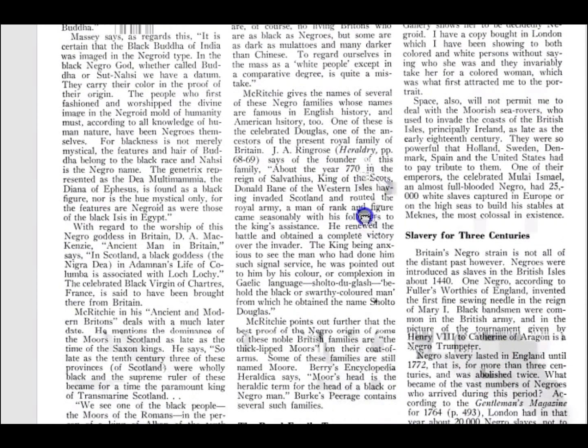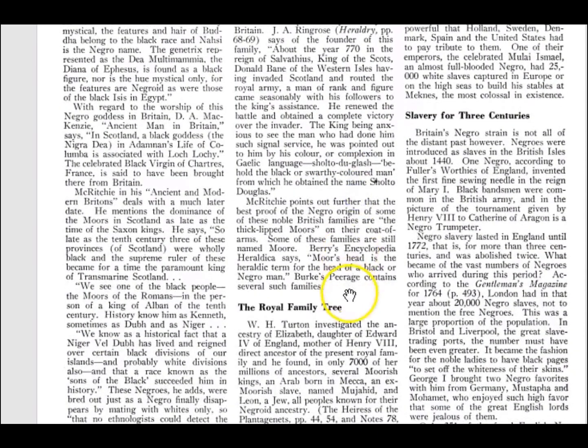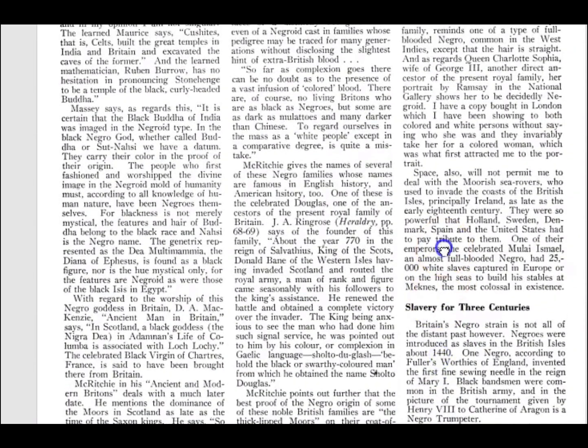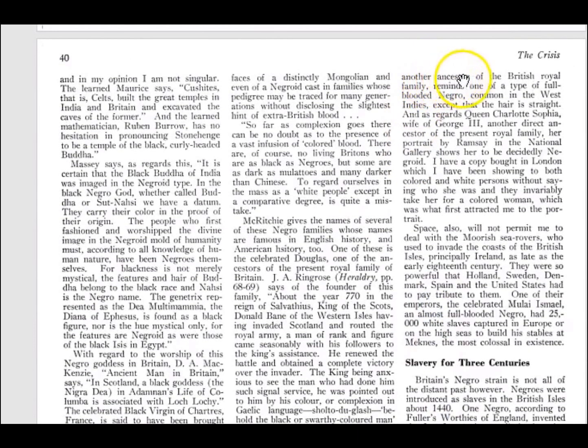Now, the first is talking about King James the First. And I just want to be clear on this. Make sure this is the portrait of James I of Scotland. And let me scroll up here again. It says another ancestor of the British royal family. Now, this is not talking about King James the sixth of Scotland and the first of England. It's talking about his ancestor, his forefather, that was long before him. It's just telling you right now that his ancestors were black people.